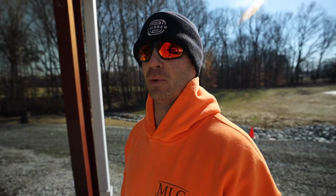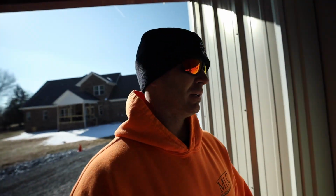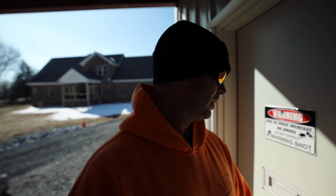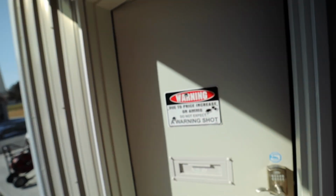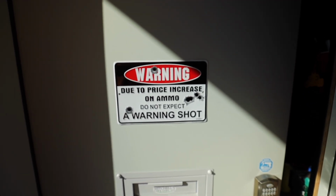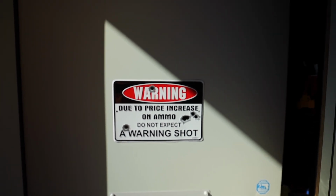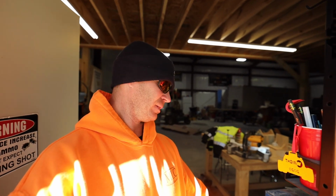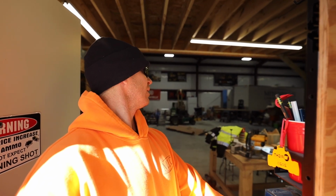So without further ado, I will quit rambling. Let's take you in the shop here. What do y'all think about my sign here? It says, warning, due to price increase on ammo, do not expect a warning shot. So we like to have fun here. But anyways, let me get the lights turned on, all of them. Get my sunglasses off, and let's come in the shop.